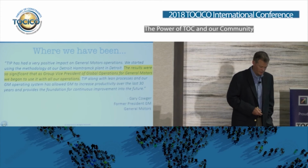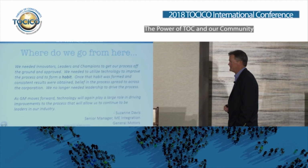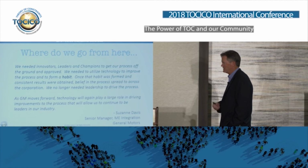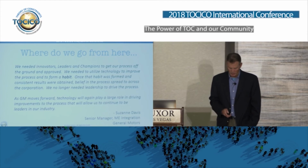And then to echo that sentiment, where do we go from here? This quote is from my direct leadership, which recognized that, yes, in the beginning we did need innovation and we needed leaders and champions to get this process off the ground and approved. And we did utilize technology to do that, and that was related to the data collection and the bottleneck identification system that Kevin developed. But once we did that and we had success with it, it became a habit. And now, as that belief in the process spread across the corporation, we didn't need as much leadership to drive the process. And going forward, it's technology, again, that'll play a role in driving improvements to that process and making it more accessible to everyday users.